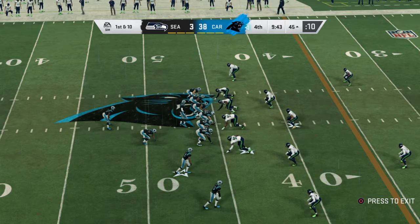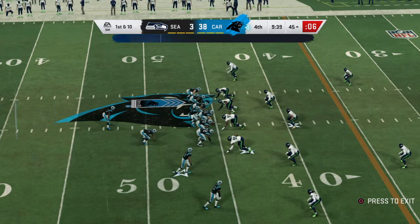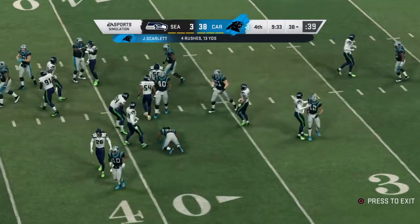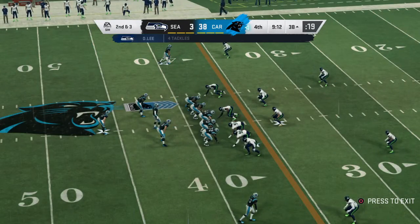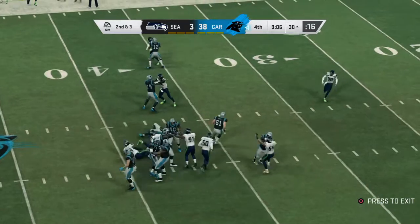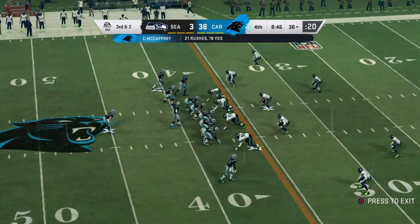All runs on this drive so far. It's first and 10. Now Scarlett. A solid run on first down. Gain of 7 leaves him with a second and 3. 54 right there. 54. On second down, McCaffrey. And they will only muster a yard here to the 38.